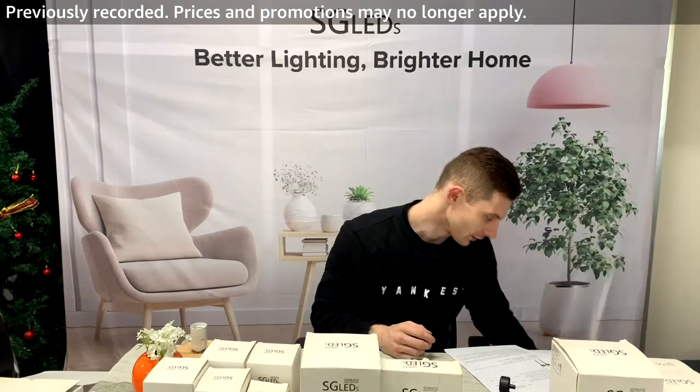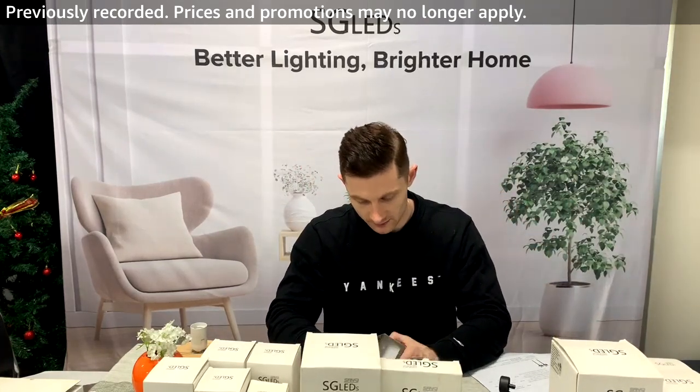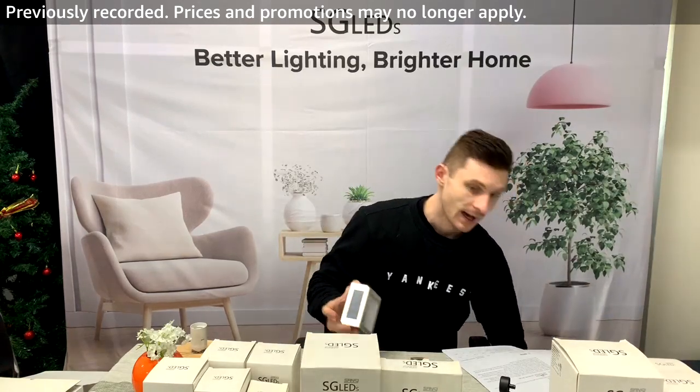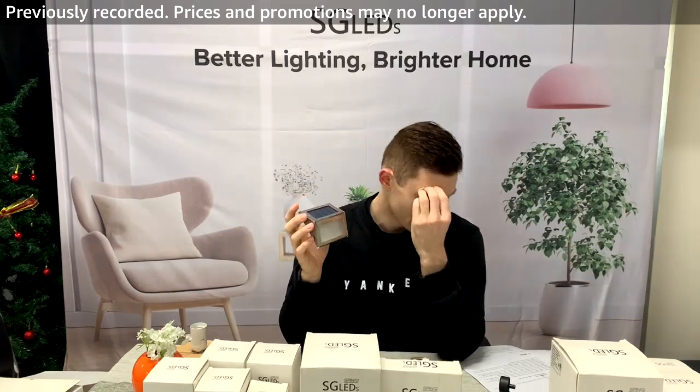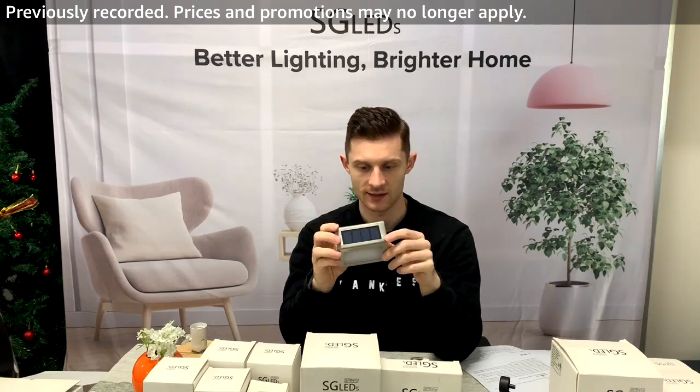So now we'll switch over to our other solar product. It's actually our Stair Lights. So these actually come in a 6-pack. Once you purchase this, you will get 6 lights in the box.